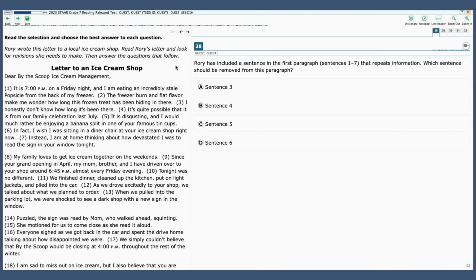Dear By the Scoop Ice Cream Management, it is 7 p.m. on a Friday night. I am eating an incredibly stale popsicle from the back of my freezer. The freezer burn and flat flavor makes me wonder how long this frozen treat has been hiding in there. I honestly don't know how long it's been there. It's quite possible that it is from our family celebration last July. It is disgusting, and I would much rather be eating a banana split in one of your famous tin cups. In fact, I wish I was sitting in a diner chair at your ice cream shop right now.